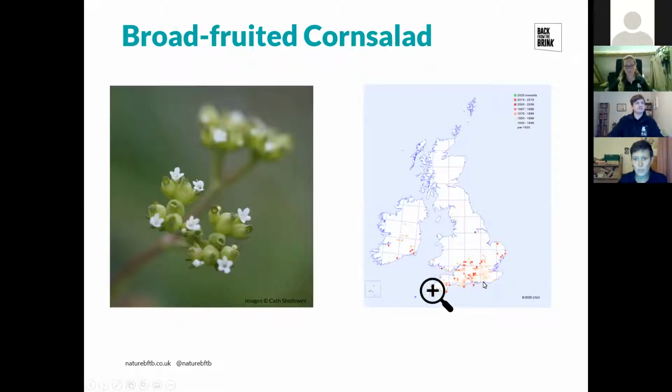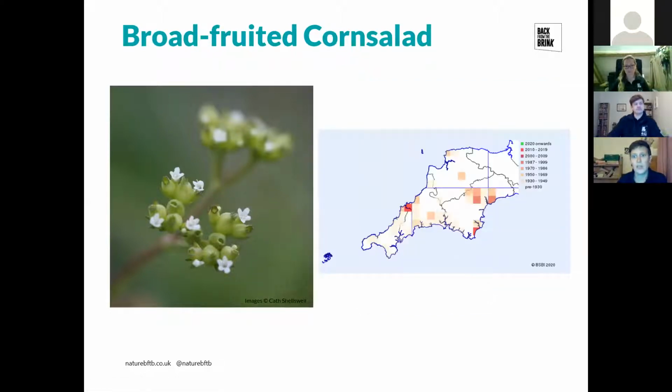If we zoom into Devon and Cornwall again, you can see there's just a couple of more recent records, but a lot of older records. And one of the main tasks when we first started this project was identifying all of the historical records and trying to gain access to as many of those sites as possible, to see if those sites, those populations, are still viable or not.